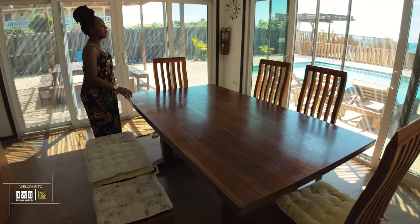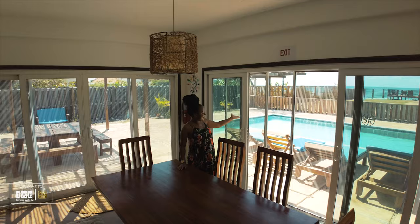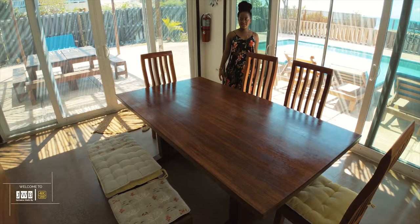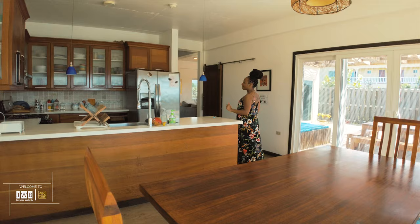Another fire extinguisher here, which is fully serviced. And again, you're in the kitchen, which also gives you a nice pool view and a wonderful sea view. So how great is that? So you have 3 sets of sliding doors here that can take you onto the pool deck. Very nice, right? All right, so we have covered the living area so far. We have covered a half bathroom, a bedroom, and a full bathroom.